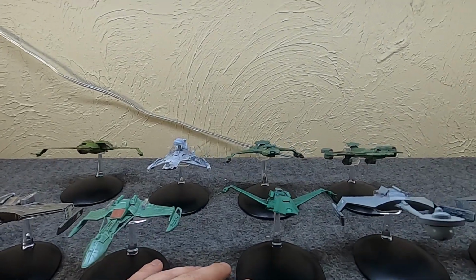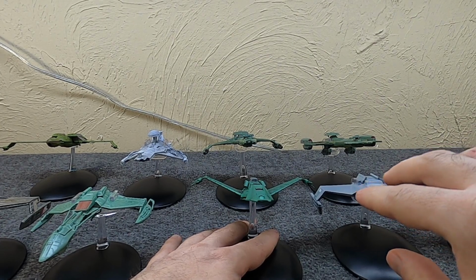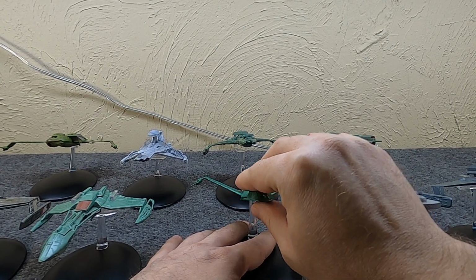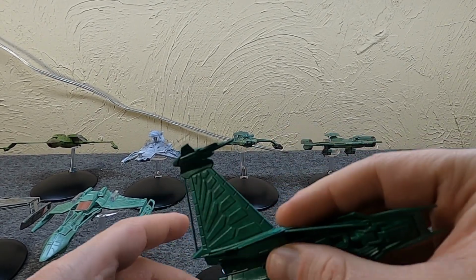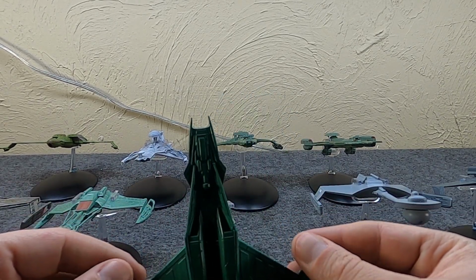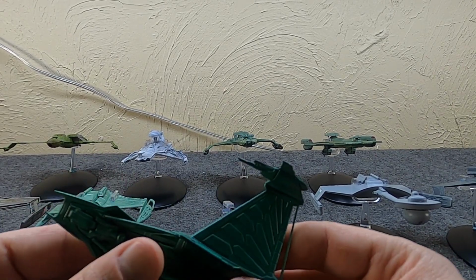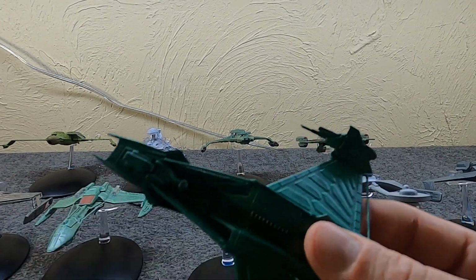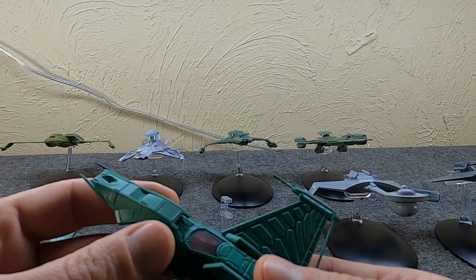And the final Enterprise era ship here is a bit of an odd one. The so-called Augments ship. There's even debate if this really was a Klingon ship, but it seems to be. Maybe.